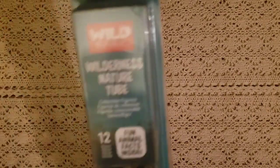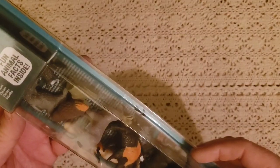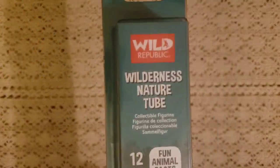I also picked up Wilderness. They're like tubes, but this is all wildlife and just fun facts about the different animals. And it's got bison in there, it's got eagles, it's got fox, it's got moose, it's got bears, and just a lot of elk, a lot of the things that we've seen when we were up in the mountains.